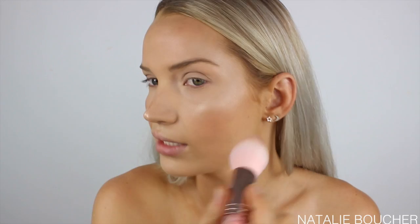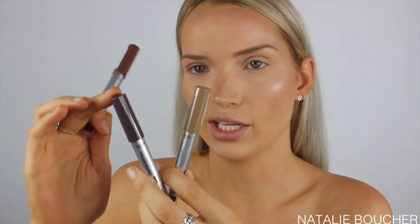It's not intense like the other highlighter, it's just a subtle glow, but it is giving me that bronze goddess feel. So let's move on to brows now. L'Oreal was kind enough to send me 3 of their brow artist markers. They've sent me a really dark shade, this one here in the middle, a medium shade, and a taupey blonde shade. I think I might start out with the taupey blonde shade.